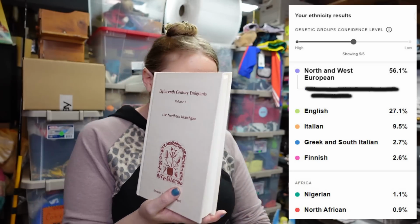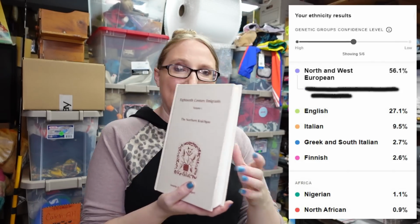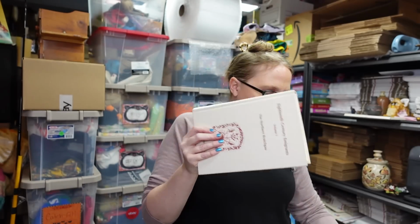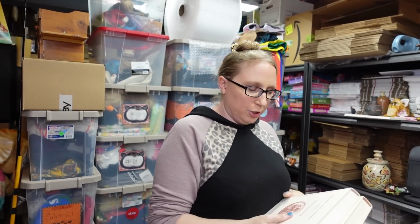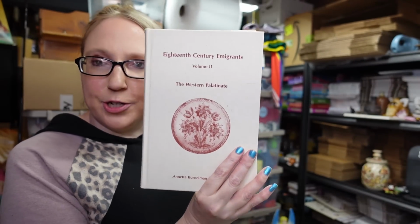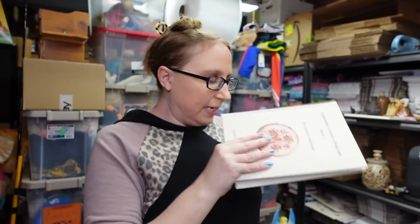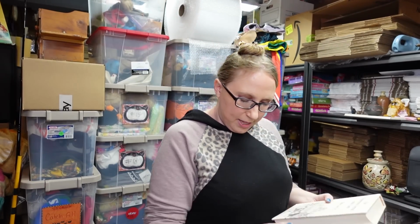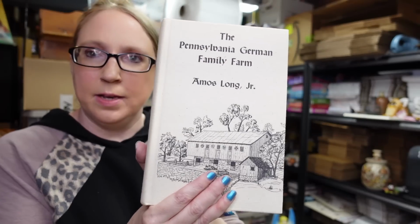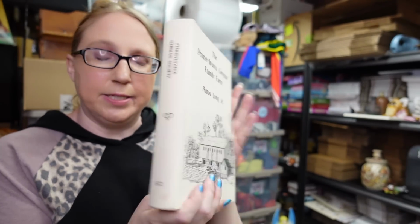So this one here I have listed as a buy it now for $39.99. Then I also have the volume 2. And again, buy it now, $39.99. And then the other one that I have is called the Pennsylvania German Family Farm. So these are all, like I said, by Pennsylvania German Society. And these were actually selling pretty decently. I mean, people were buying them.